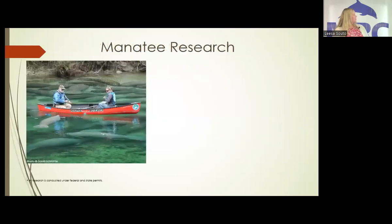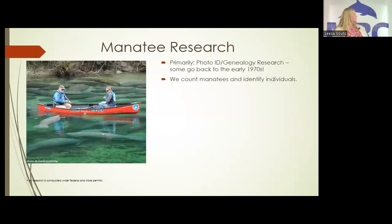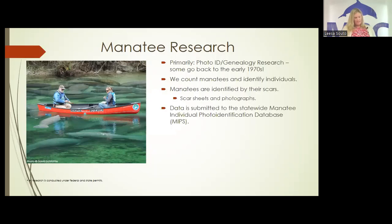All right, so Cora Burcham, who's here with me today, and Wayne Hartley, who is not here but has been a researcher with us for a long time, do our research in Blue Spring. And again, they've been doing that since the 1970s. This is mainly a photo ID and genealogy project. Two of the manatees that come to Blue Spring, Merlin and Brutus, were recorded there when Jacques Cousteau came in the 1970s and did his famous documentary, The Forgotten Mermaids.